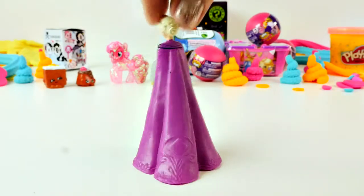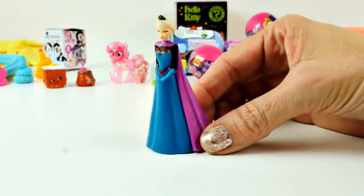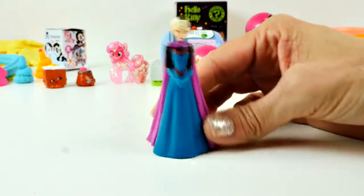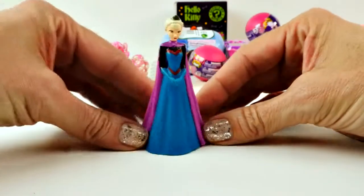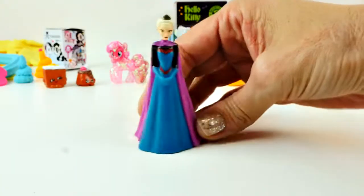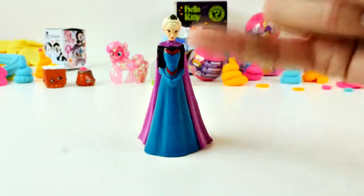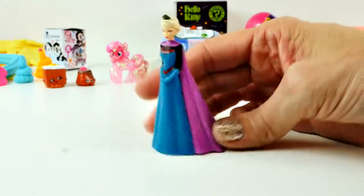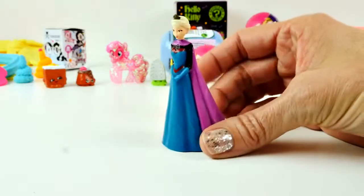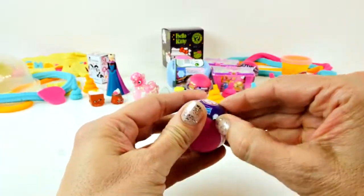She is wearing a long, beautiful cape. And I believe this is her coronation gown, or at least a variation of it. The coronation gowns in the movie were very, very beautiful. This is only slightly beautiful. There's not a lot of detail, and the coloring up here is a little strange, but a decent blind bag toy. Let's go for another Squishy Pop.